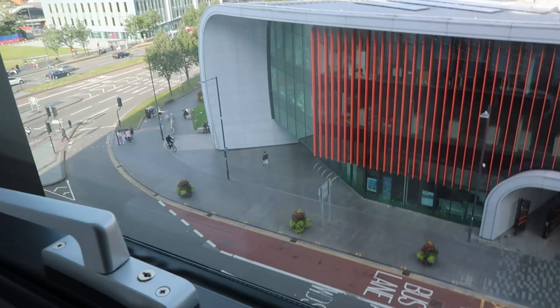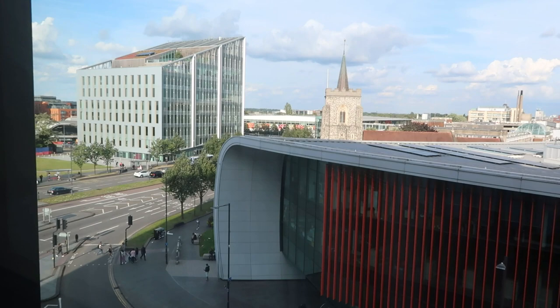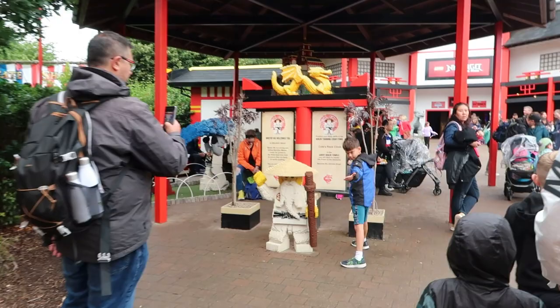Lego. And here is our view. There is a road there, but we cannot hear a single car. Can you hear a car, boys? I can hear a few. I can hear a few as well. And that's the view.